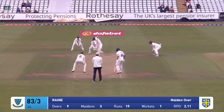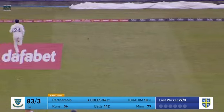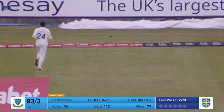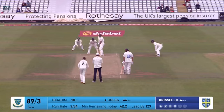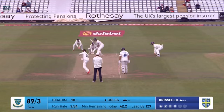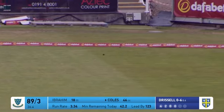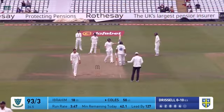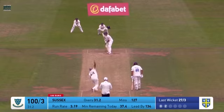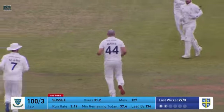Giselle to Coles, who's onto the front foot immediately and through the legs of the off spinner. Races to the boundary for 4. Misfield there, the offie will be disappointed. Use of feet from Coles. Smashes that one down the ground. Gorgeous drive there. 4 more to Coles total, and I think that takes him. Well, he's not facing up to Ben Rain anymore.